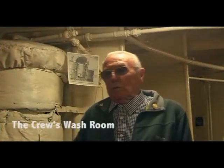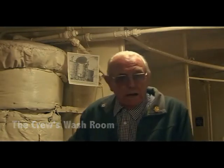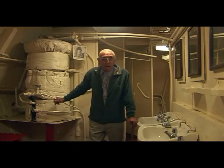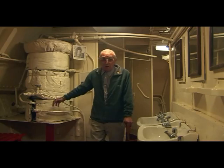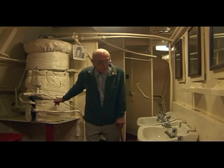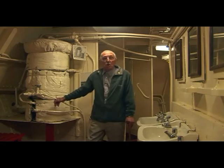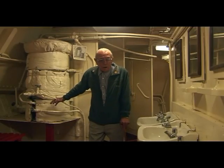This is the crew's washroom, bathroom, and as you can see, by 1960 things had improved greatly, with the very fact of having not unlimited fresh water but enough to get a shower now and again in proper conditions. Previous to this design, this area was normally the site of the cod liver oil plant, where the cod livers were rendered down at sea, ready to be taken ashore as cod liver oil.